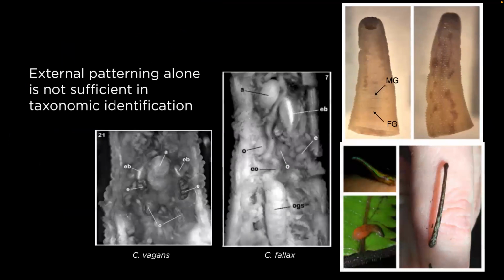And so we can't really stop there when it comes to trying to figure out whether or not this is a new species. External patterning alone cannot be used. And so traditionally, painstaking dissections on really tiny specimens were carefully performed to inspect the most diagnostic characteristics, and that is the morphology of the reproductive structures.